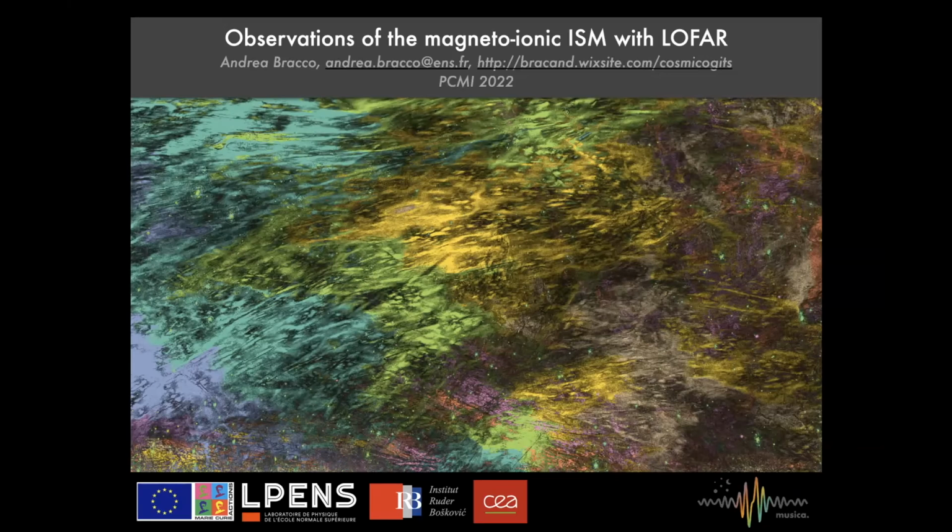So this talk will be a bit in continuation with what Katja just presented. It will go a bit deeper into two specific topics that Katja touched on: synchrotron radiation and Faraday rotation to probe magnetic fields in our galaxy. For most of you, these data, I guess, will be new. So the main goal of my talk is actually presenting rather new data.